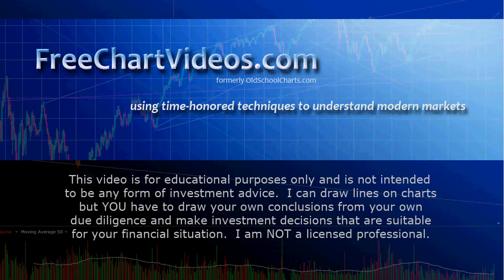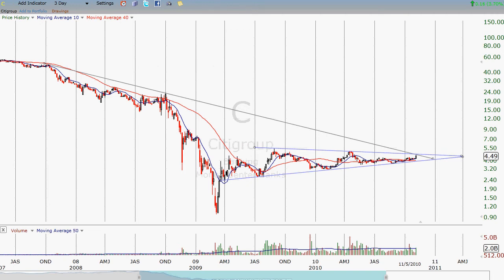Let's look at CitiBank. This isn't going to take long. I think if you're a chart reader, you should be able to kind of see what's going on here, and it may be interesting. CitiBank is about ready to poop or get off the pot, as one might say.